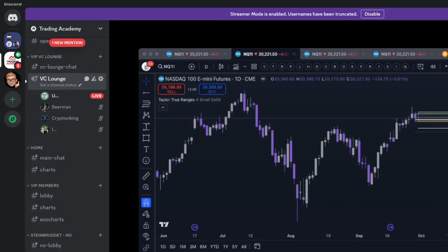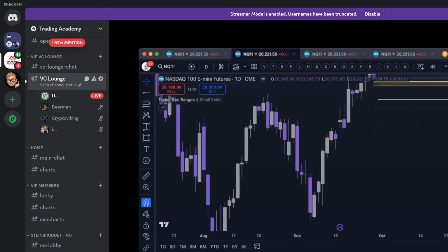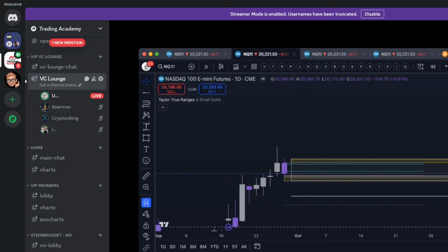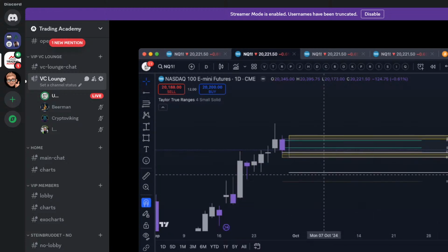It's just a way to start thinking about the range of the day, and how it's working out. And one interesting thing about it is that this indicator calls it the rally line.